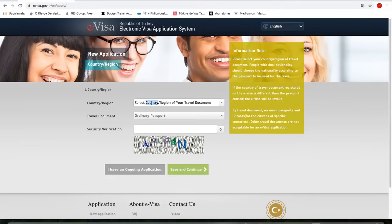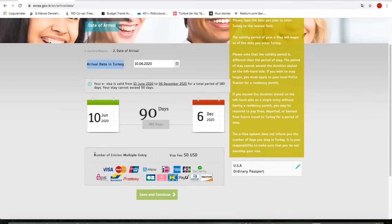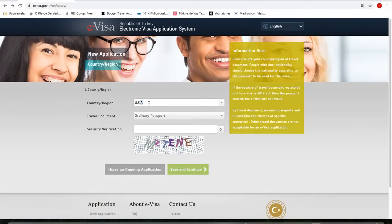Select your country and the type of your travel document. Choose your arrival date. Make sure you check all the details before you continue. Visa period, conditions and fees change according to which country you are from. For example, United States citizens can stay in Turkey 90 days in a total period of 180 days, and it's a multiple entry visa for them.